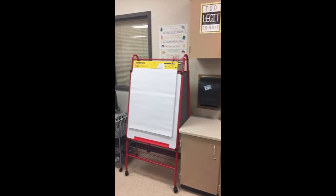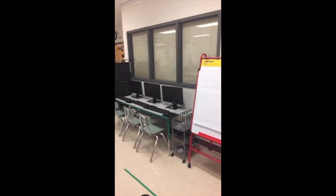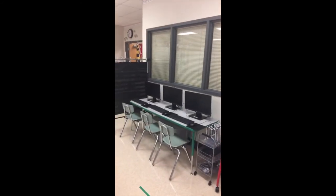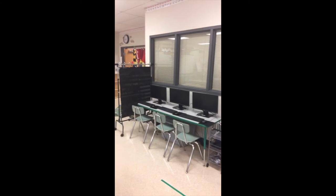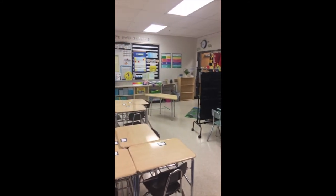And there we have it, my easel and my computers. I got really lucky with my computer table. We have this room of furniture, like extra furniture in our school, and I was able to go in there and snag it because I actually didn't have any computer tables. So this is an overview.